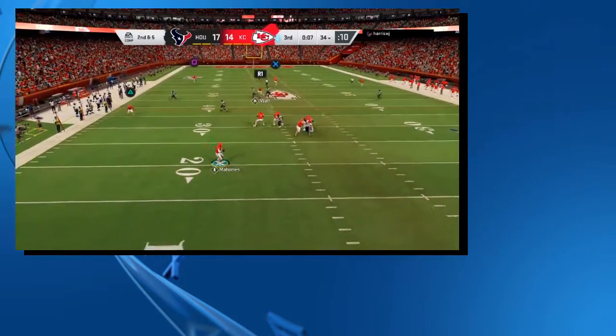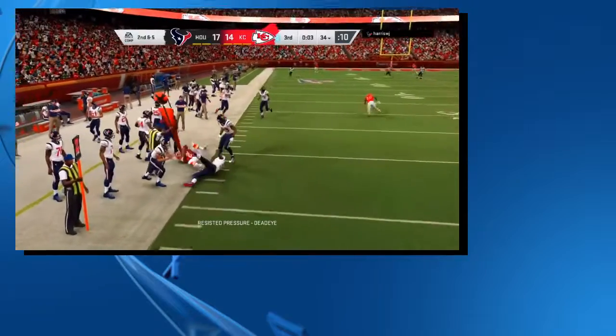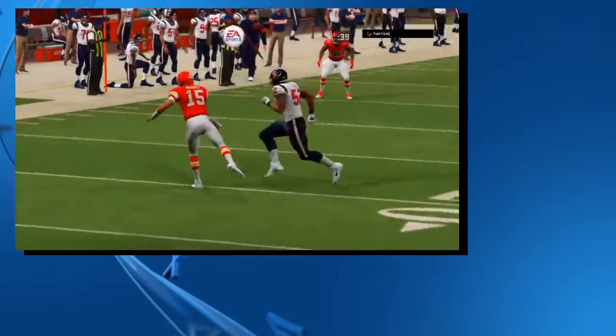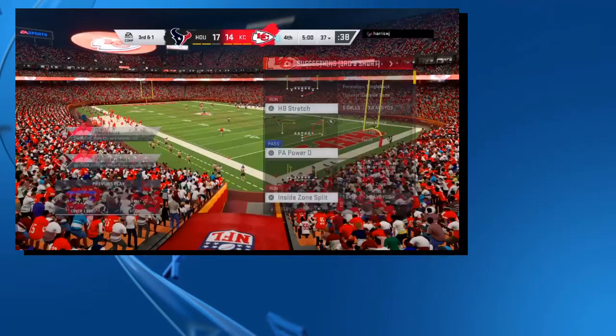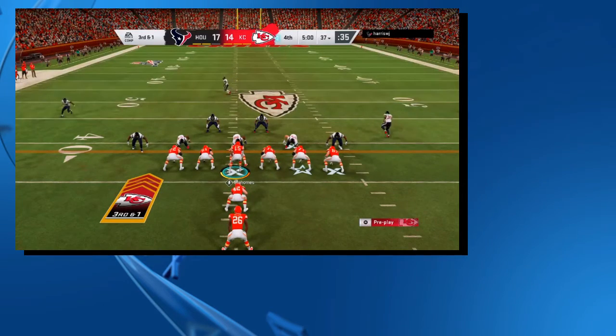Second and 5 now. Mahomes. Got his man. It's Williams. 4 yards on the pickup, and that'll bring up a 3rd and 1. I know most of the time when the ball's in the air, you're thinking wide receiver, tight end, but running backs, they can be a big part of any passing offense nowadays.